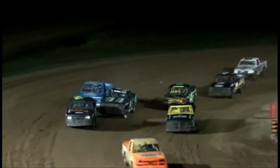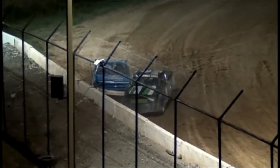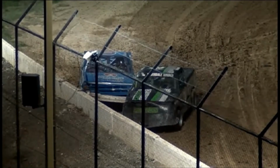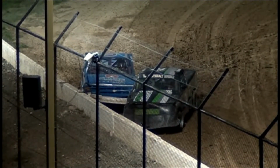Oh, contact there as Taylor Vans up. Oh, no! Both of them with a hard lick into turn number 4. Ayers and Vanderzanden head on into the fence. Stay back from the fence, ladies and gentlemen, please.